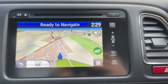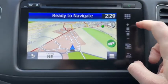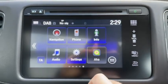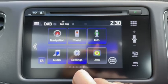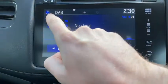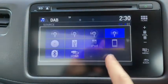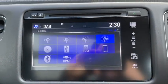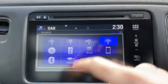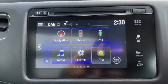So as you can see, we have our touchscreen media display with navigation enabled at the moment, but we can easily flick through all the apps here. You'll find there's tons of ways you can play your own music, and through the radio player, of course we have DAB digital radio, and we have access as well to FM, LW and MW. As I was saying, there's tons of ways you can connect your own music, either through a physical connection, wirelessly via Bluetooth, or via the CD player.